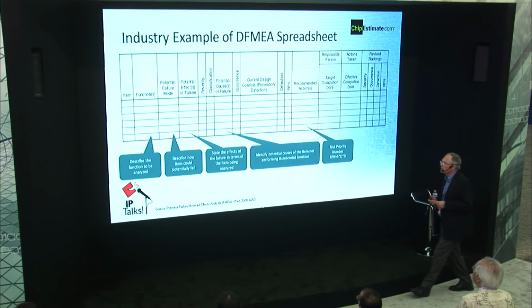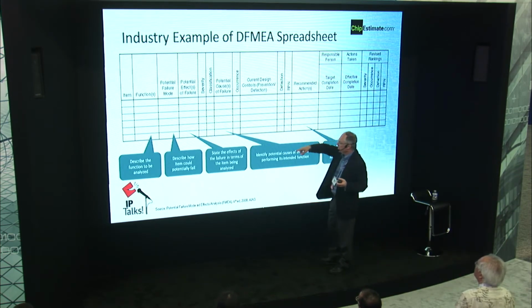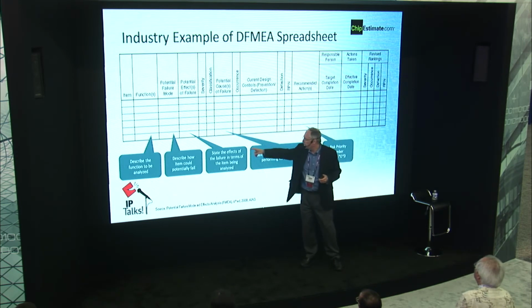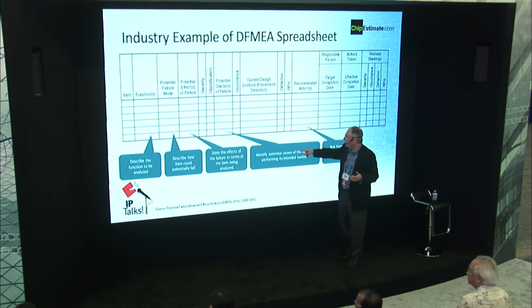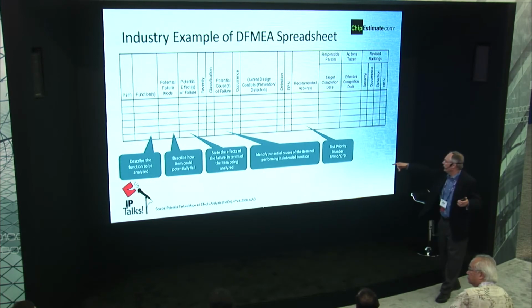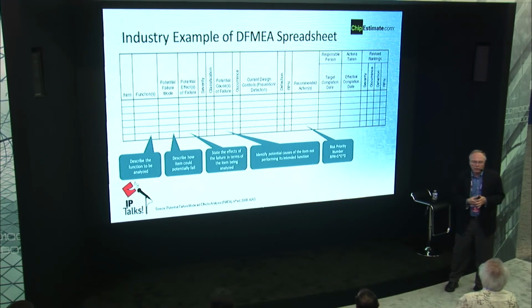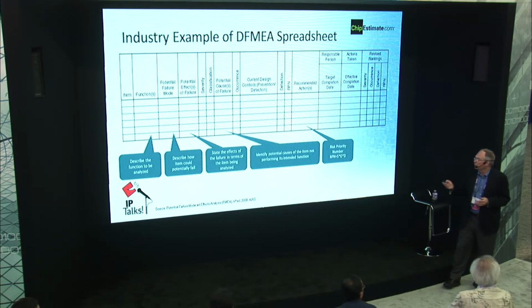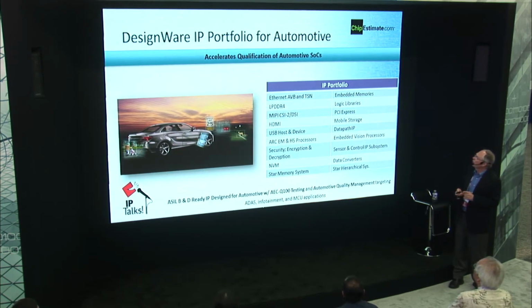So what you would have is, what's the function to be analyzed? How could it potentially fail in every which way? What are the stated effects that would happen? How can you identify and detect that there is going to be an issue? And how can you correct it? And the thing is, what's the risk priority? Is it going to be very dangerous for human life? At the end of the day, if you get into an accident, it's only metal, that's okay. But this is talking about real human life and those that we love.